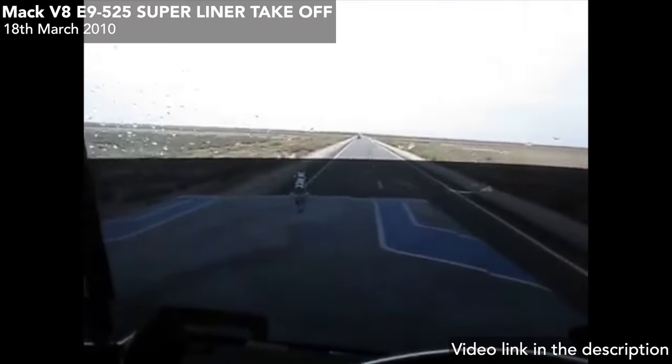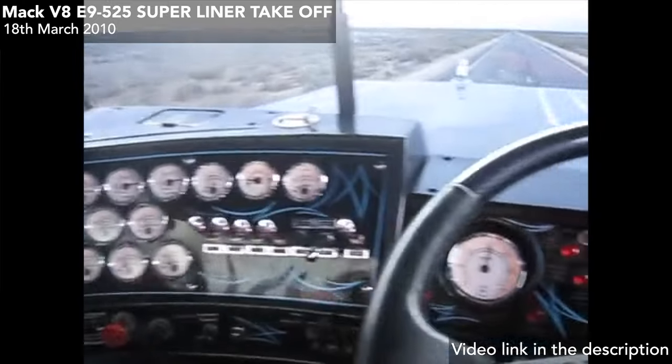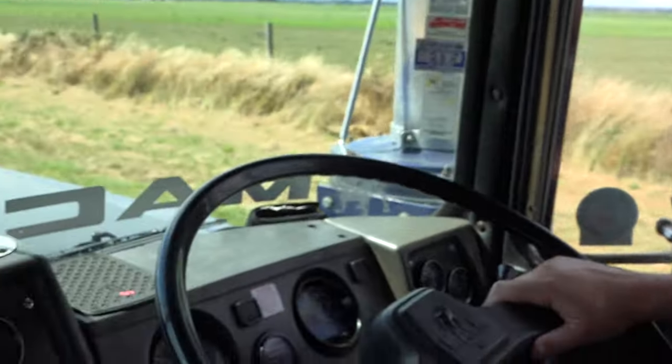We have to make an amateur's attempt at the great V8 Mack Mini Me takeoff that we've watched to death on YouTube, while we've got the opportunity and we're in a blue Mack Superliner. What do you reckon? See how we go? If John Kelly can do it and Mini Me. We'll never match that. Well, we'll give it our best shot, mate. Live the dream, I say. Pointer north, mate. Let's give it a go.